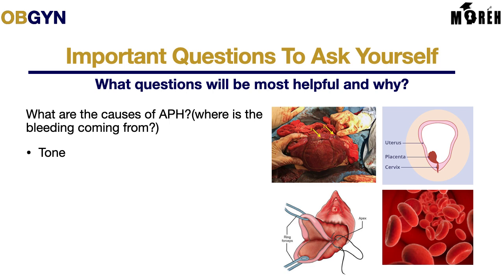Then there's also the use of uterine relaxants such as magnesium, nifedipine, terbutaline, halothane, which is used as an anesthetic. All these can function as uterine relaxants, and they can lead to uterine atony. And lastly, a distended bladder can prevent proper contraction of the uterus. So all these things can lead to uterine atony, and you have to look out for those risks.